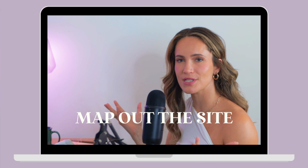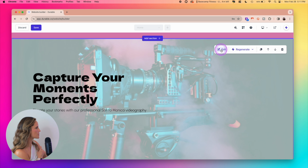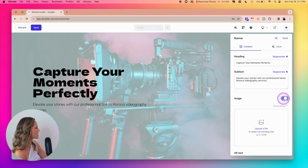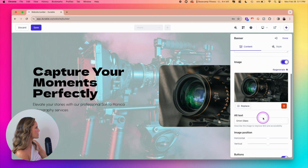All right, so my first step personally will be to make sure that the layout of the site is actually what I want. I did get a little ahead of myself customizing the fonts, just can't help it, it's really fun. For this main chunk that kind of introduces me, I sort of want there to be a photo. So I'm gonna click on edit and you can just toggle on this image button. We'll actually change the image later.